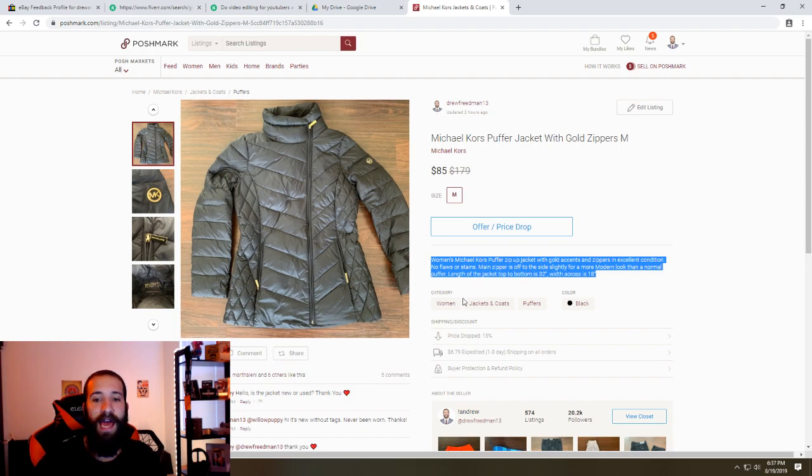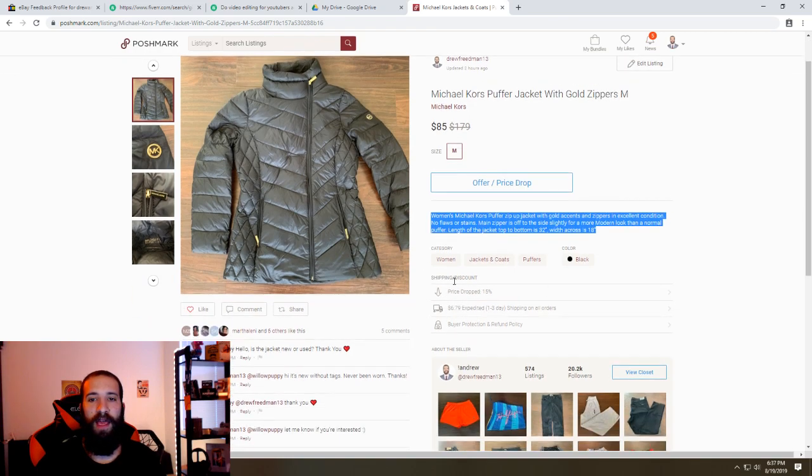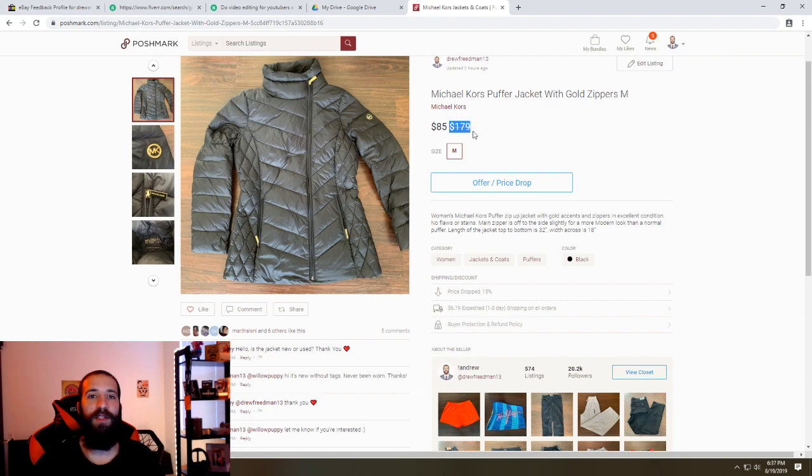And then you can see the category and then the color, and it'll show you that I've recently dropped the price. I think I had it at $99 and I lowered it to $85, but this is like a $179 jacket new at Bloomingdale's or Macy's or something like that. So that's why you see this $179 price, because Poshmark will give you the option to put the original list price and then your list price.